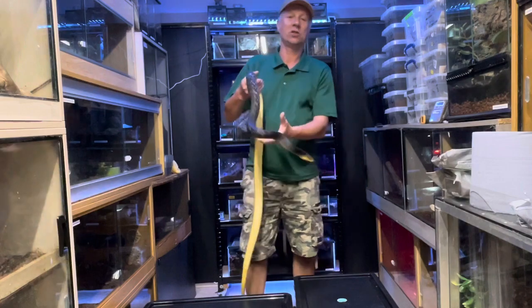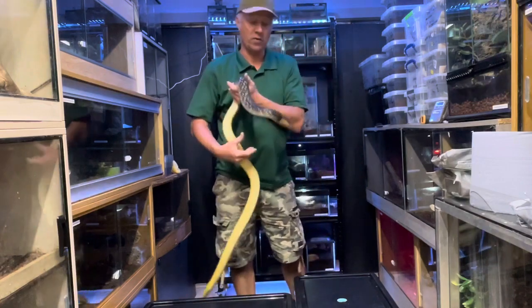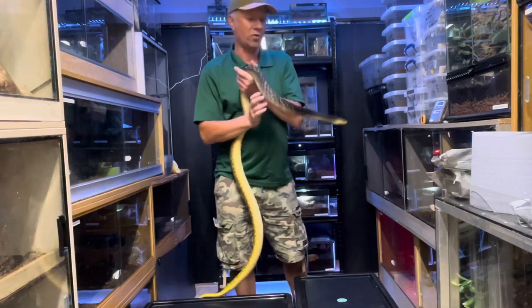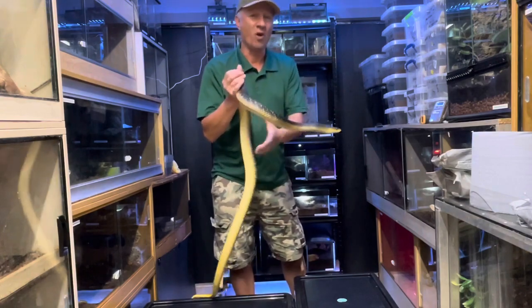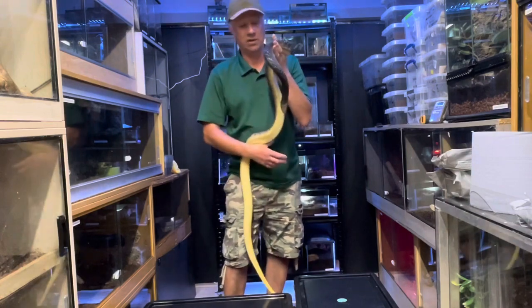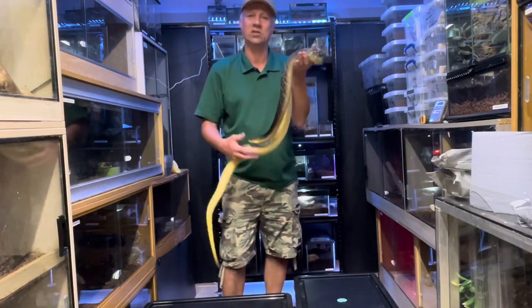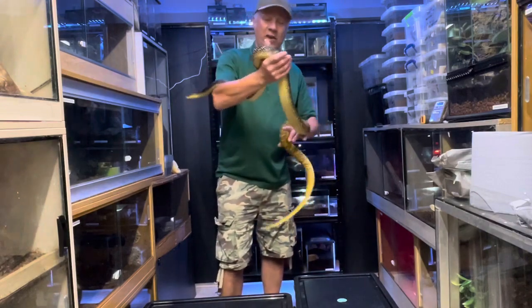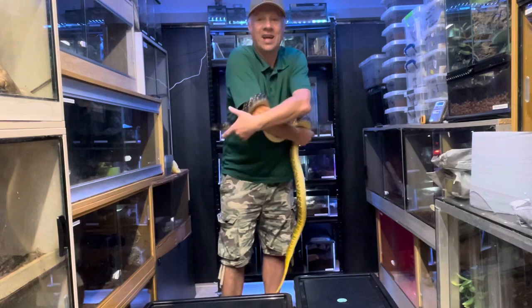Hello you guys, just thought I'd show you a giant yellow-tailed cribo. Now these are the runners of the Drymarchon group. They're probably the longest, but unlike say an eastern or a blacktail, which tend to mould around your hands and cruise around, they're very runny. They're always moving off to the next thing.